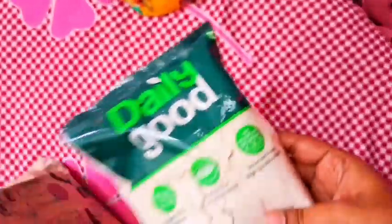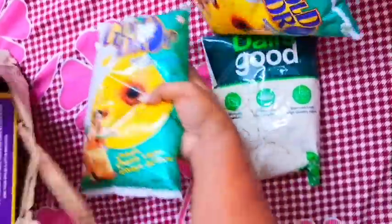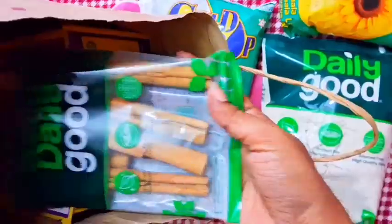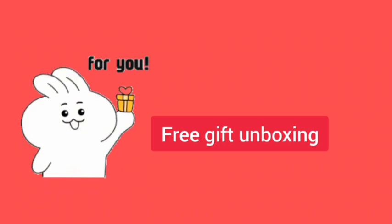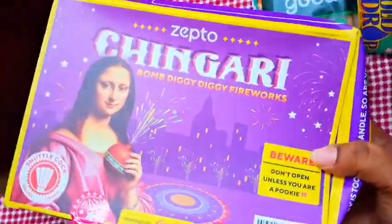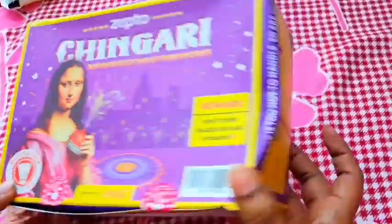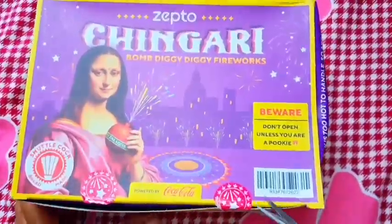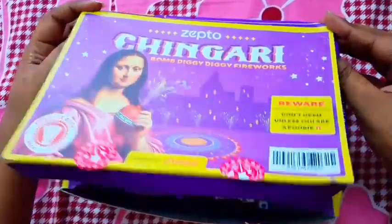As you see in the picture, these were some of the grocery items we have ordered on Zepto recently, and there's a gift box from Zepto on the occasion of Diwali. As you see in the picture, let's go check out what is the free gift from Zepto. This is the Zepto free gift box. So without any delay, we'll see what's there in the box, right?